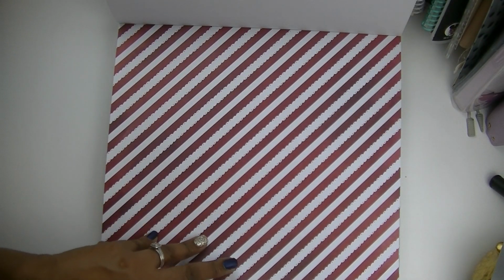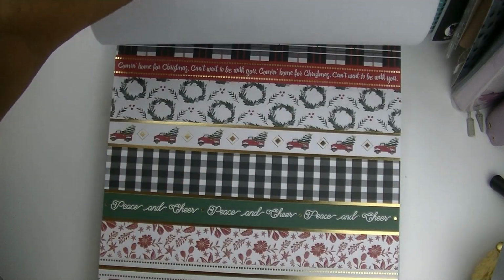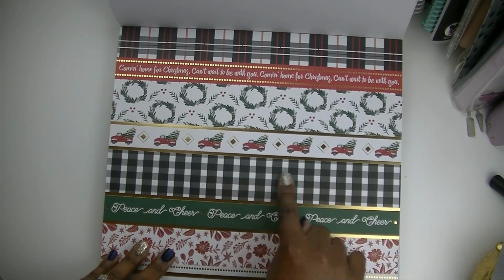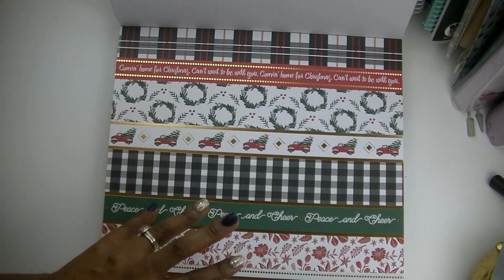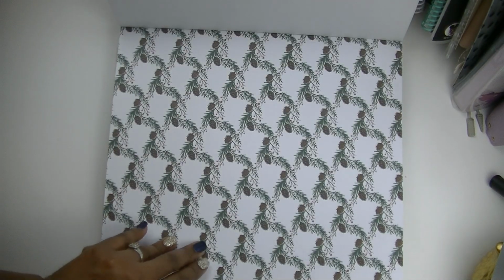Then you got the red stripes. You've got the wreaths and some of the strips you can cut apart. I do like this, the buffalo check and this other type of plaid check. I don't know if that's Scottish plaid or what that is, but it's a different type of plaid. This is okay. The brown, like the craft paper color, and then the black and red and white. That's cool. This is okay.